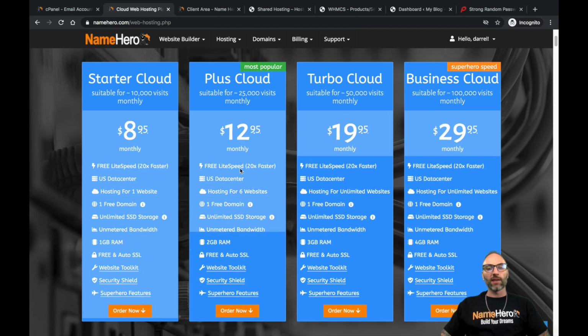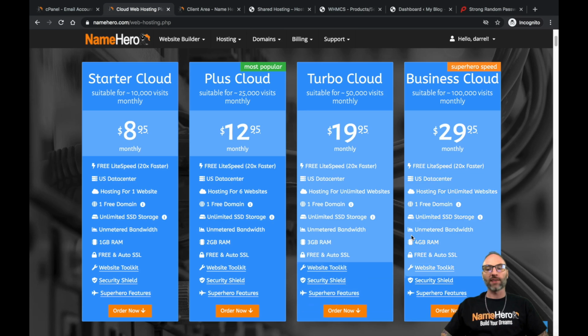And each one of these has a different set of features which allows customers to choose which one is best for them. Now, mainly at NameHero, our main difference is the amount of RAM that these packages have, how many visitors can each package sustain, and how many websites can each one of these host. So if a customer just wants to host one website, they would choose the starter cloud because it allows hosting for one website. And the plus 6, the Turbo and Business can host unlimited websites.